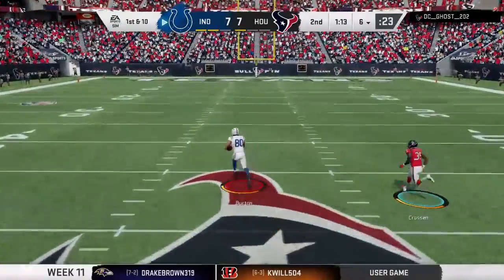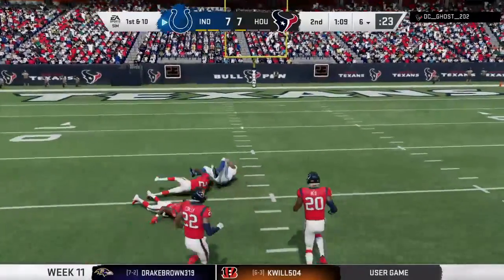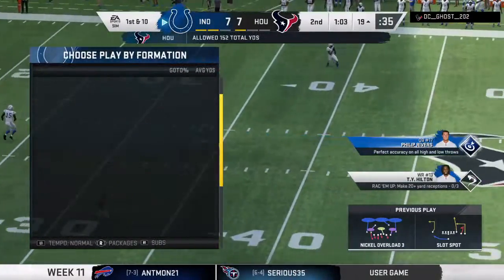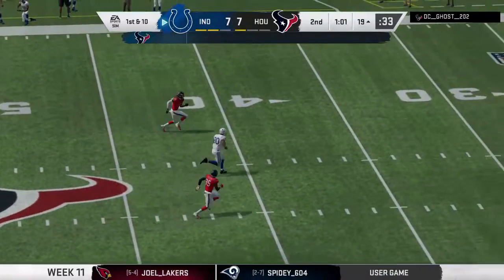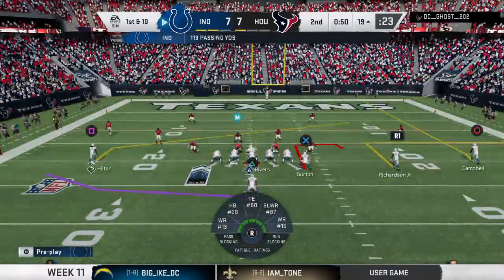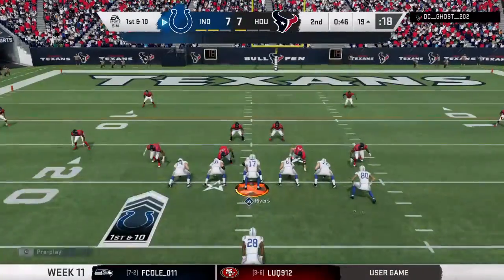Weaving through traffic, and now he's free. He's at the 30. And he'll be down deep into Houston territory. A big play there on the catch and run. 74 yards. Excellent execution, and now they're set up nicely. Are they ever? Red zone? I wonder what the next play call is going to be, because after a big play like that, a lot of teams like to use the momentum to launch another one.